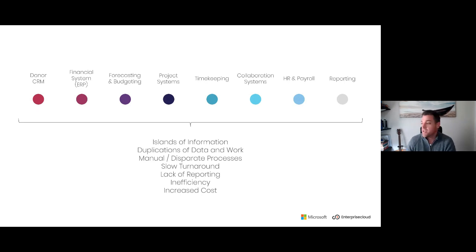They run different collaboration systems, different systems for HR and payroll, and finally are trying to bring this all together through some kind of reporting stack. So a ton of systems in place, lots of information everywhere, lots of duplication, what we call islands of information. With every system that is implemented, there's another set of data, another set of things to monitor, to measure, to maintain, to look after, to support.